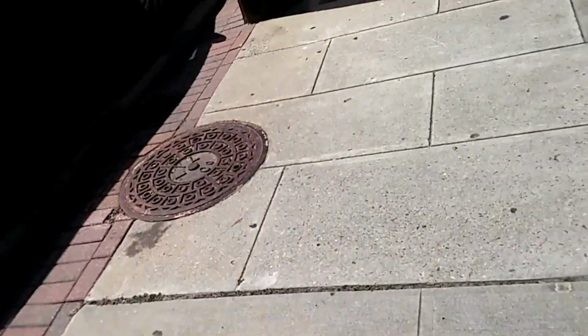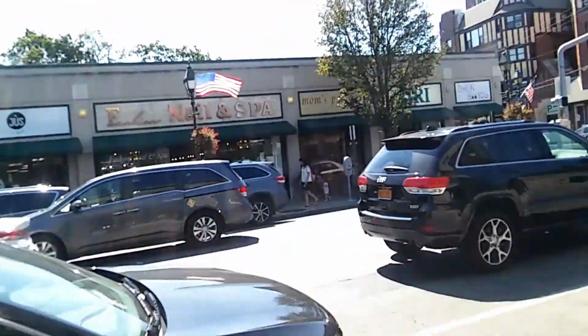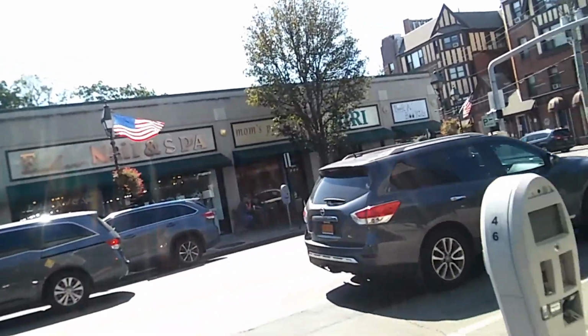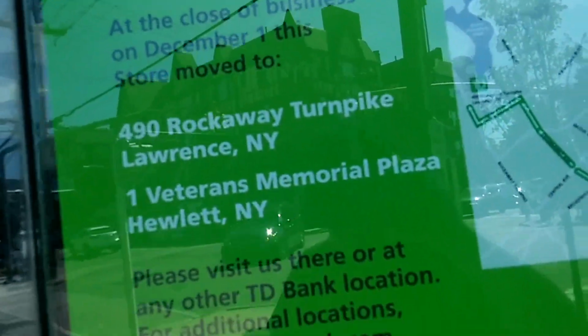So we're getting close to Spruce Street, which is pretty much the main part of downtown Cedarhurst. But once you get to Washington Avenue, I know for a fact that's close to Rockaway Turnpike, so the downtown area ends. So we got a lot of time to explore. Mira, I don't know what that is. I think this used to be a bank. Oh, yeah, TD Bank used to be here. They moved to Lawrence and they moved to Hewlett. So at least they're staying around the 5 towns.